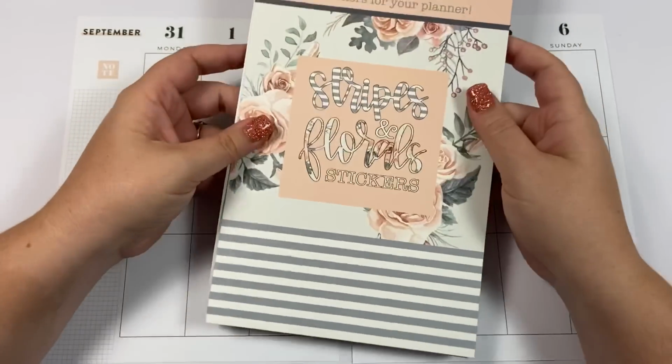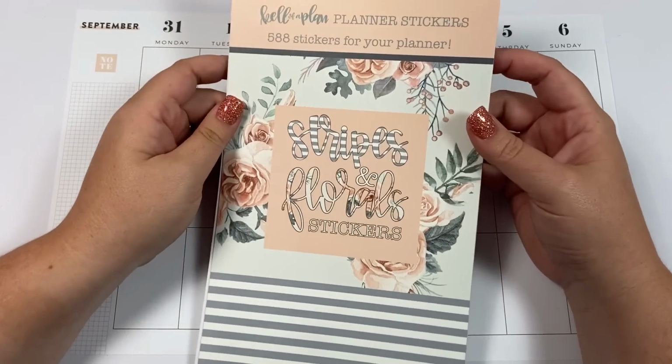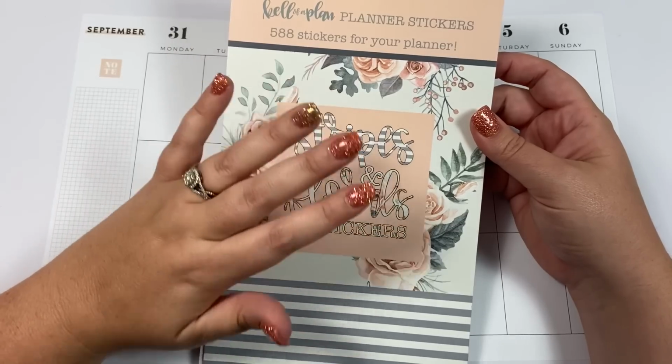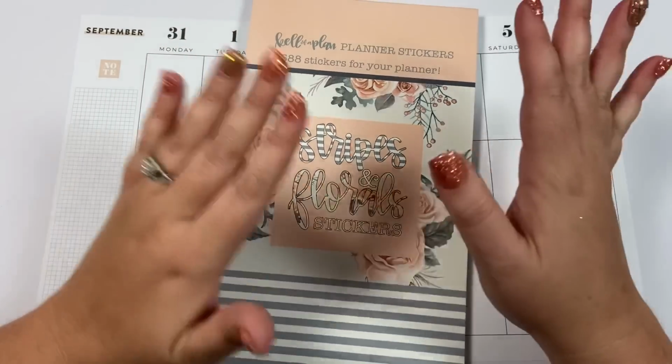So this is my fourth sticker book. Stripes and florals. I love stripes and florals. It's probably my favorite pattern combination. So I made a whole sticker book featuring stripes and florals. And y'all, I'm so excited about it.